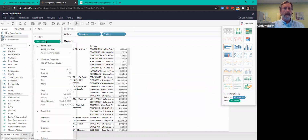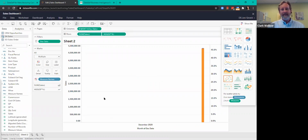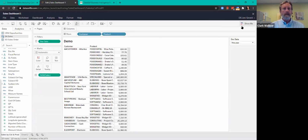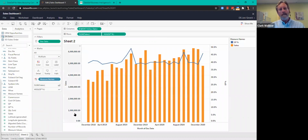One detail I'm going to make is, the other thing to take into account is that I just did something weird there. Okay. My doc date is for the last 3 years. What I've just done is applied this filter across all of the views. So whatever BI tool you're using, make sure it has interactivity across the board.